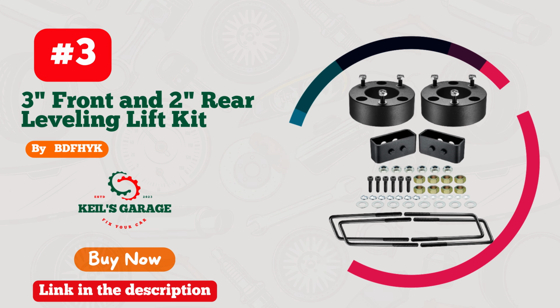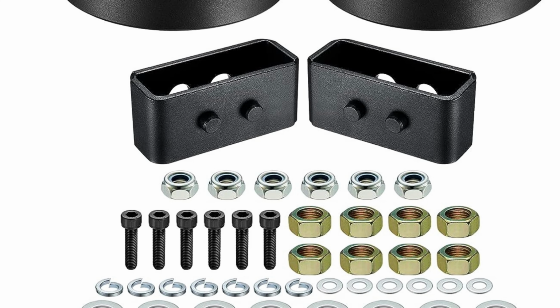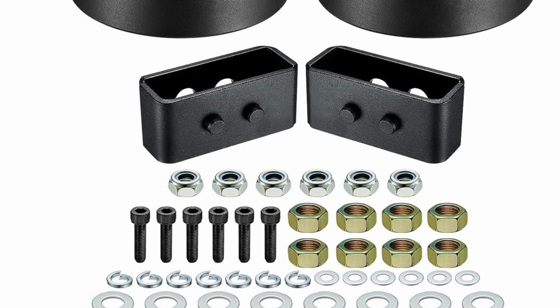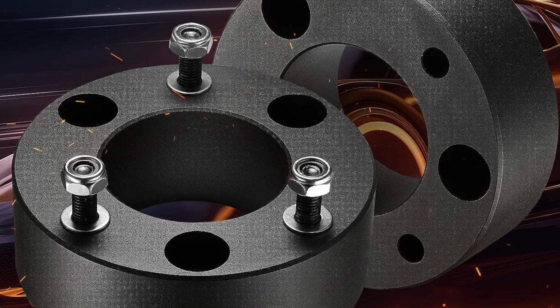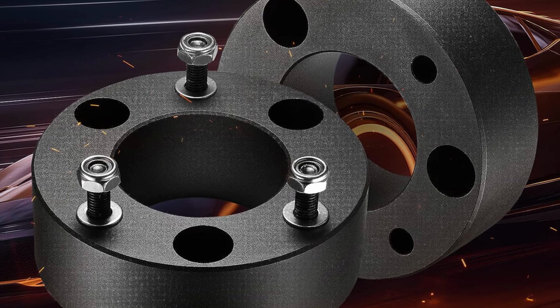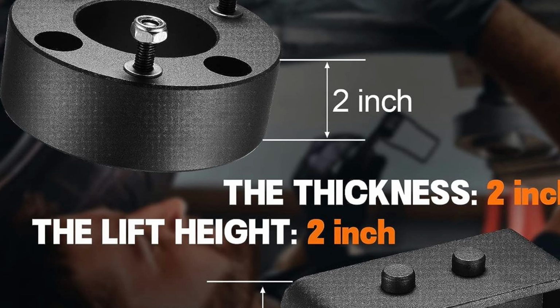BDFHYK lift kits. These kits redefine the way your vehicles conquer terrain. With precision engineering, they provide a seamless lift, enhancing ground clearance without compromising stability. Installation is a breeze, thanks to the user-friendly design.